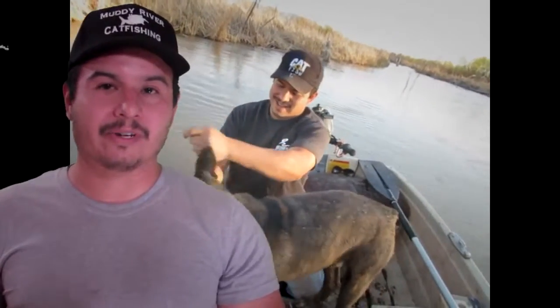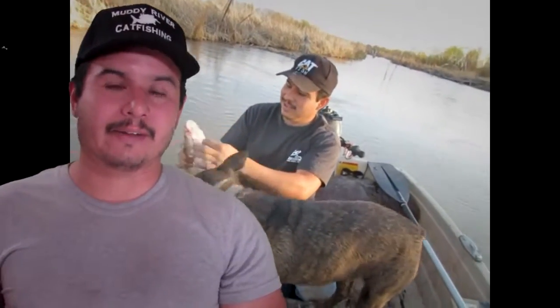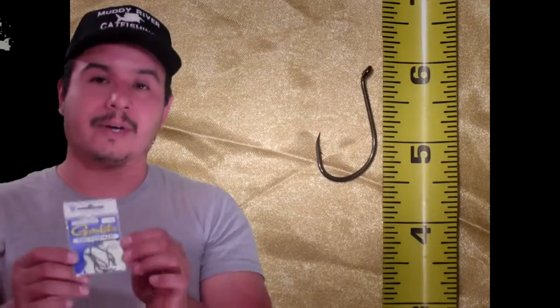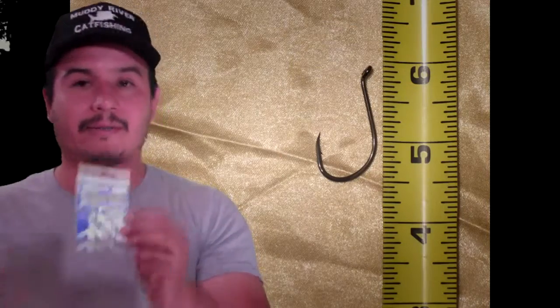Coming up to the hook that I like to start out using, and as always, it depends on where you're fishing and how big the fish are in the area. The hook that I use is the Gamakatsu octopus hook, and this is a 4/0. The 4/0, for me, it's just right.